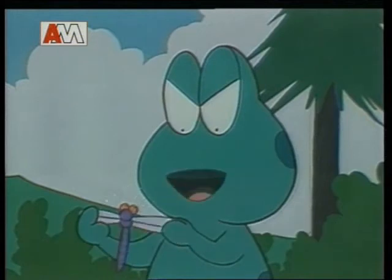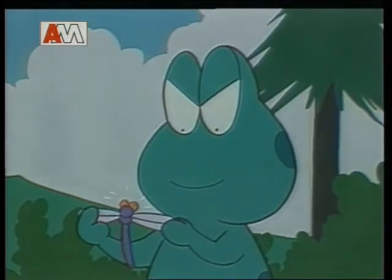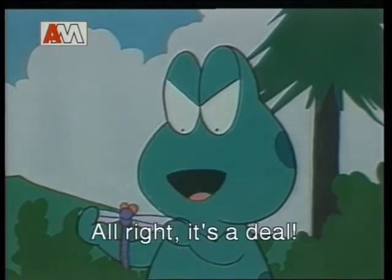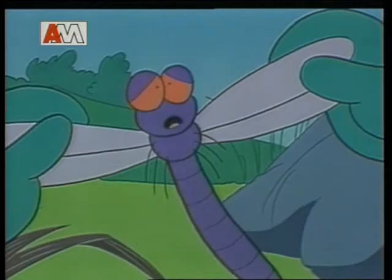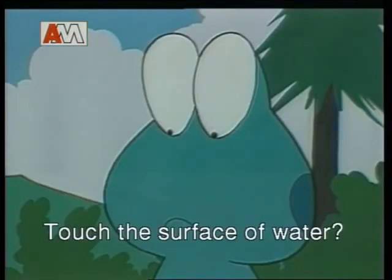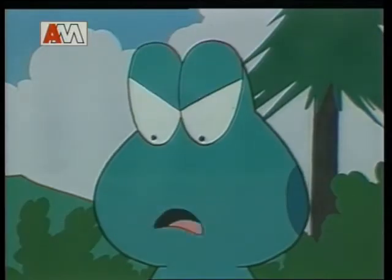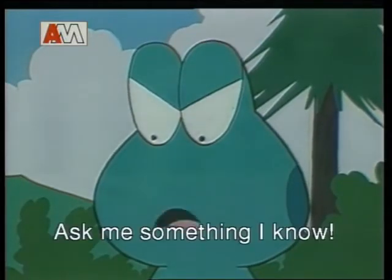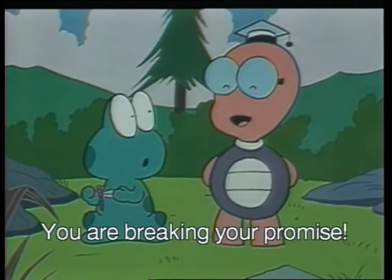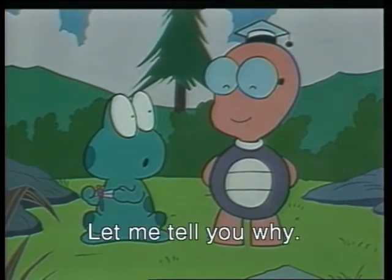Dragonfly for lunch today. Please let me go. If you are able to answer a question from me, I will gladly let you eat me. Otherwise, please let me go. All right, it's a deal. Can you tell me why we dragonflies always touch the surface of water while flying? Touch the surface of water? I don't know. What sort of a question is that? Ask me something I know. Why don't you ask for an explanation instead? Why are you breaking your promise?